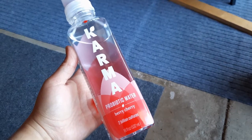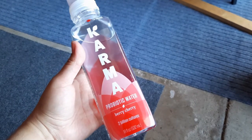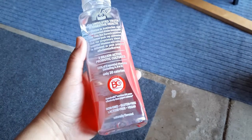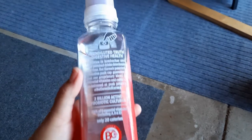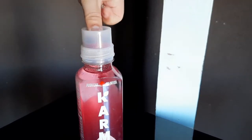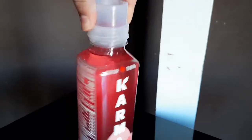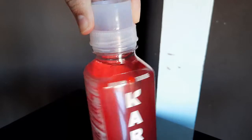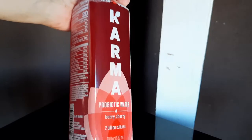I got this from the store today. I've never had this before. Probiotic water with 2 billion cultures in it. And it is non-GMO, gluten-free, lactose-free, and of course vegan. So I'm supposed to push the top here down like that. And it's all filling up with the powder, and then shake it all about. And then you get some good karma. Hopefully yummy karma.